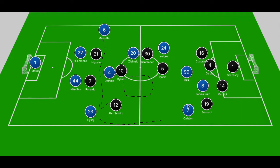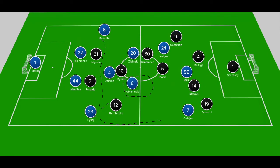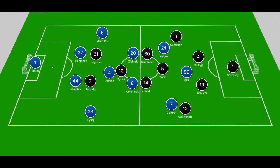But again, like I said, Matuidi doesn't step out. It forces Alexandro to pull out of his position, and now Napoli are able to bypass Juve and get into a good attacking zone, and frankly, Callejon should have done better there.